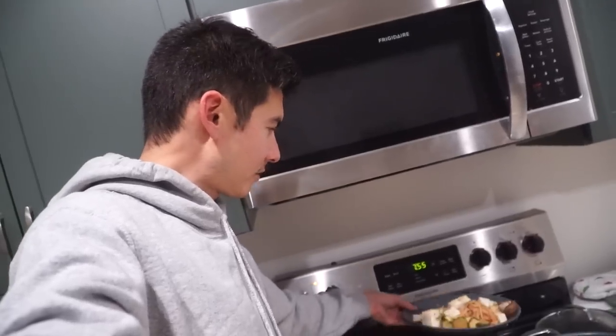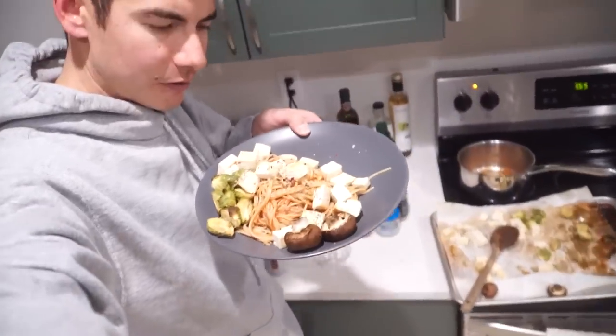I'm gonna dig in here, got a tortilla in the oven as well, but pasta with veggies and some tofu for protein.